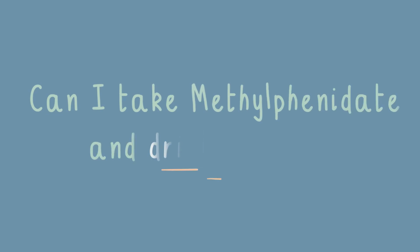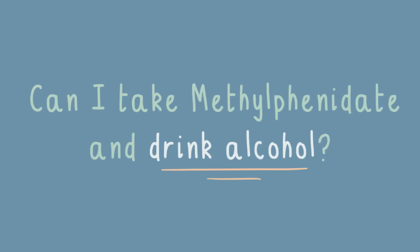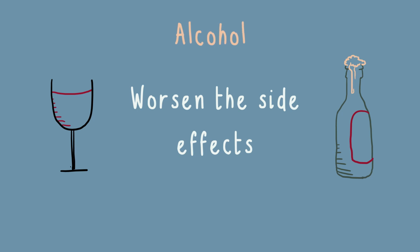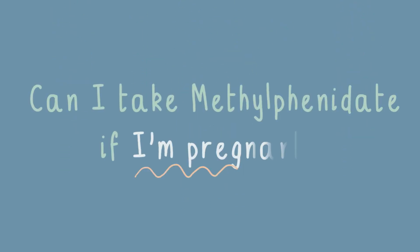Can I take methylphenidate and drink alcohol? You shouldn't drink alcohol if you're taking methylphenidate, as it may make side effects worse. Remember that some foods also contain alcohol, so make sure to avoid these as well. Can I take methylphenidate if I'm pregnant?